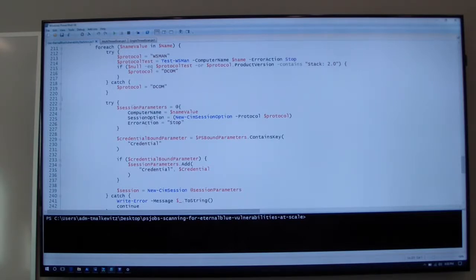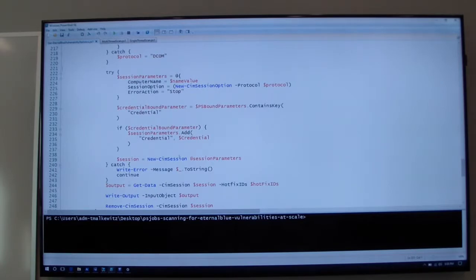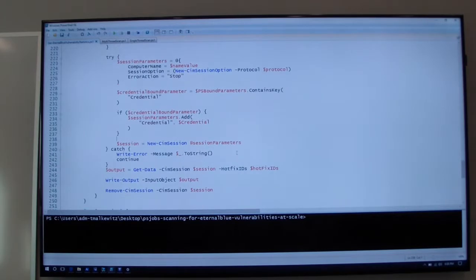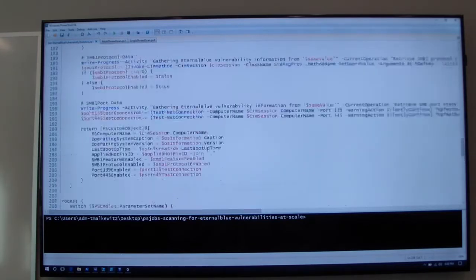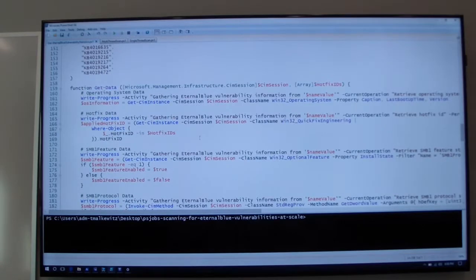And all this is handling is if you gave it a credential object to connect as something other than what you're currently running as. After that, it builds a CIM session, and then it's going to do the Get-Data function, is what I'm calling it. Now here's where the actual work happens. It passes in the CIM session and the array of hotfix IDs, and it's going to get a little bit of information.